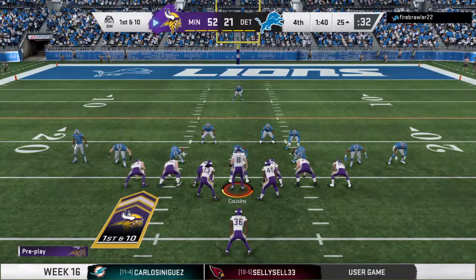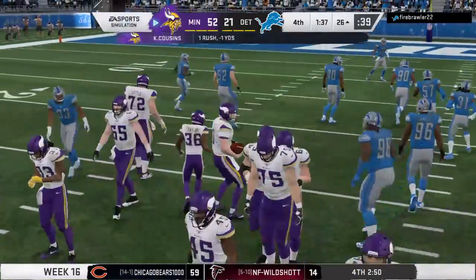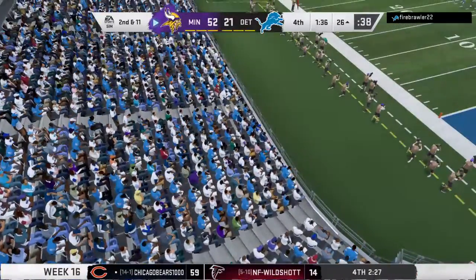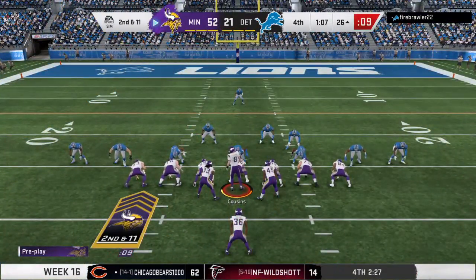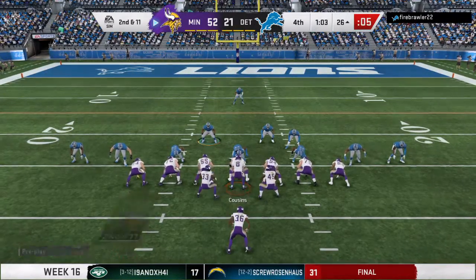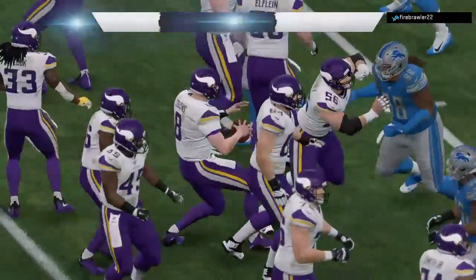Let's go, D. And they'll indeed take a knee. Cousins on the keeper. Let's get that ball, D. Let's get that ball right here. And they take a knee. Cousins on the keeper.